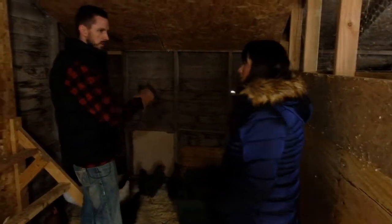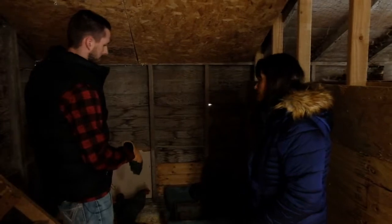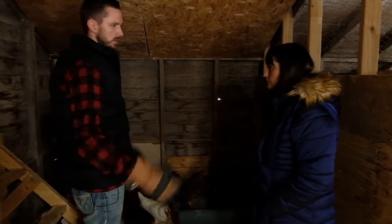So that way the chicks are kind of separate from the big chickens. We put a heat lamp, we can hang it from here, and then the chicks have their own space to start, and then they can transition in the big coop.